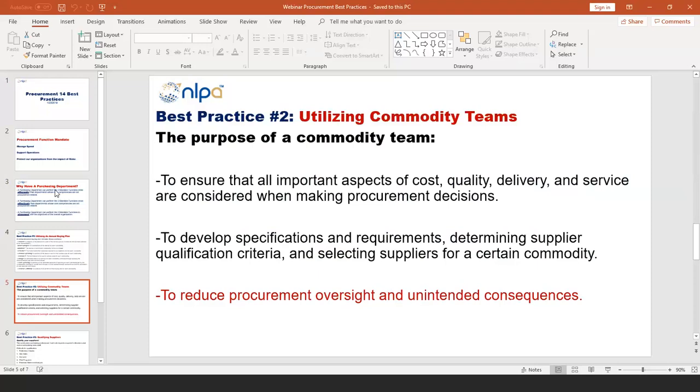And of course, part of the commodity teams could be your customers, and it'd be nice. And I recommend that you include your suppliers in those commodity teams. This would build a stronger value stream and a sounder and a more effective supply chain, where the interests of each one of those segments and departments is looked at, understood, and integrated into your procurement decisions.